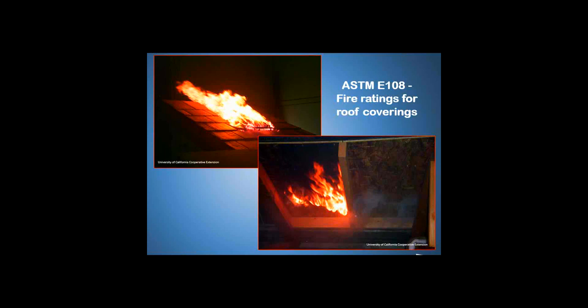So I just wanted to show, since ASTM E108 for roof coverings was already on the books, Chapter 7A, by deferring to Chapter 15, really points to ASTM E108 for the test used to comply roofing products. This is just showing you a test of a roofing product, so you'll know generally the kind of test that is used to comply roof coverings. And this is one we did at our lab in California, again in the early 2000s. So this is a Class A test.